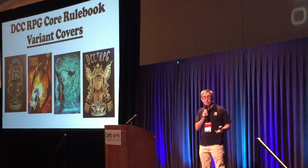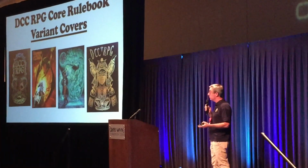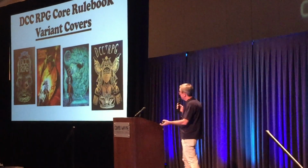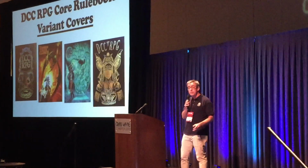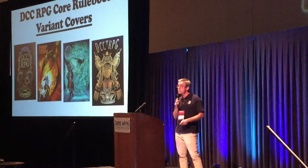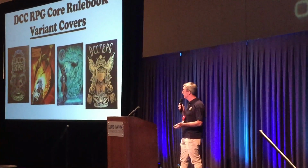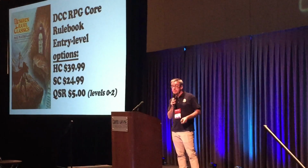One of the things we do here at Goodman Games is we give customers a reason to own more than one core rulebook. Their old one wears out, they buy a new one. They want an alternate cover. Maybe they have a tabletop copy and a library copy, things like that, or the judge has a loaner and so on. So we do periodic runs with alternate covers, and that gives the customers a reason to pick up another one. And for you guys, it takes one of your best sellers and gives you another way to sell it. So as a reminder, the core rulebook is available now.